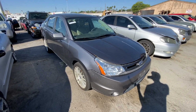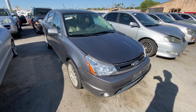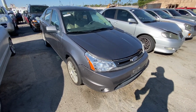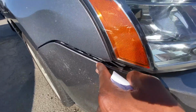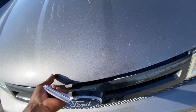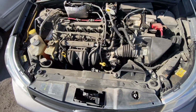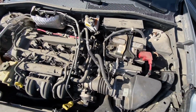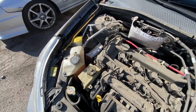We have a 2011 Ford Focus. Looks like 115,000 miles, or 113,000 miles, rather. Pretty good looking Ford Focus. However, we do got some gaps along the bumper there. We can pop the hood on this bad boy really quick. Let's see, where is it? You're missing the engine cover on there. Other than that, it really doesn't look to be tampered with or anything like that.